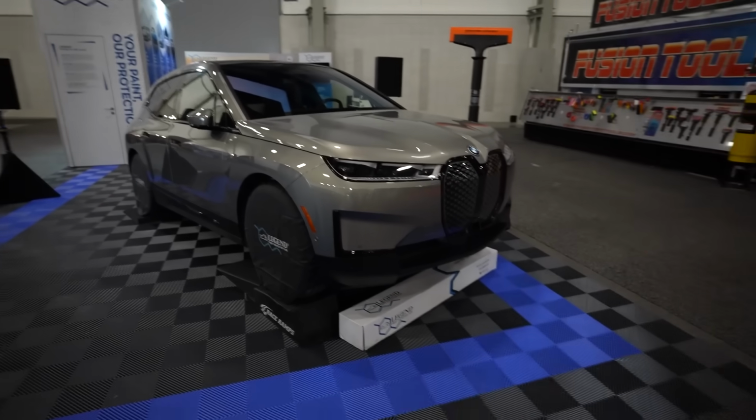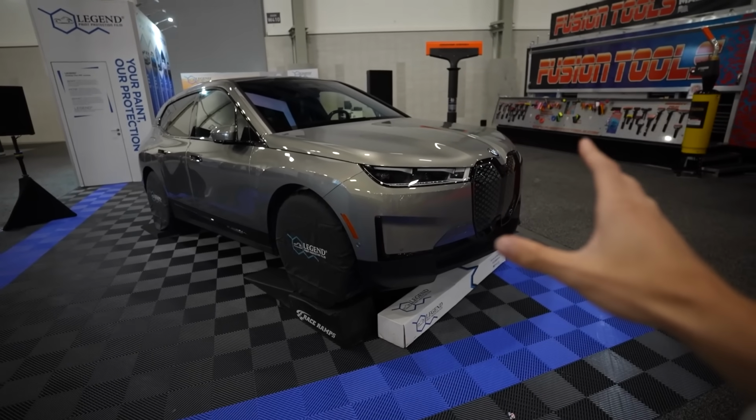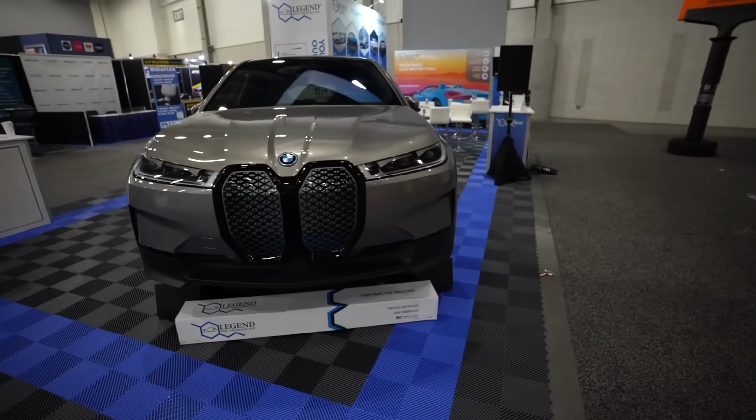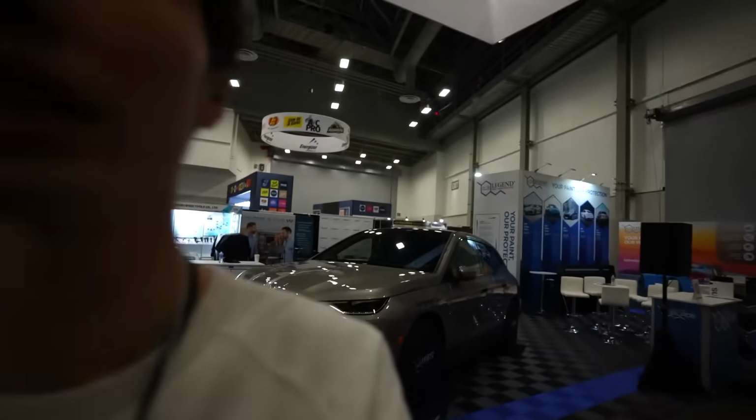I can't help but say it, the BMW iX is the ugliest car currently sold on the market right now. This thing is just so disproportionate and it is hideous in every single way. I'm sorry guys.